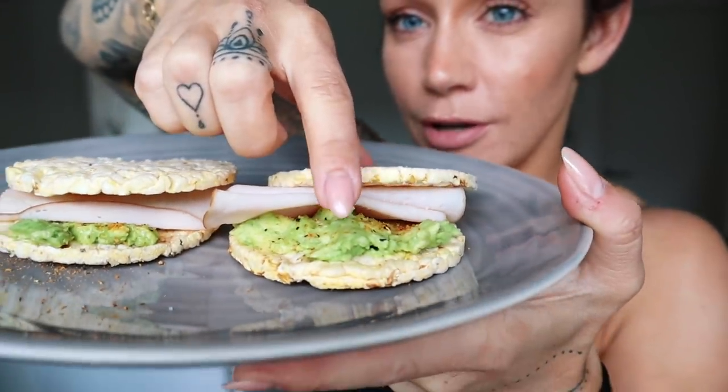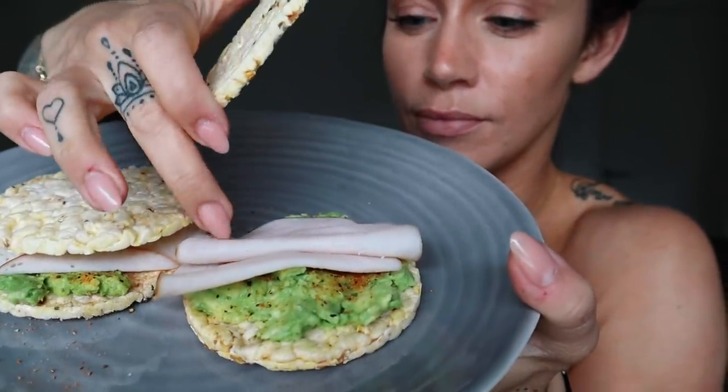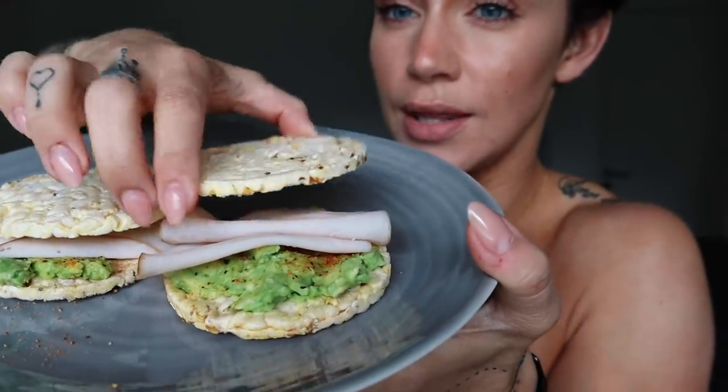So we're back home, and I just realized that we haven't been grocery shopping, and I thought that we had more in the fridge than we actually had. Anyway, when life happens, rice cakes are my best friend, and I just put together rice cakes, a little bit of avocado, a little bit of turkey, and then we have a really nice meal. I just put a little bit of mashed avocado on the rice cakes, and then I have 2 slices of turkey on each, and then a rice cake on top.